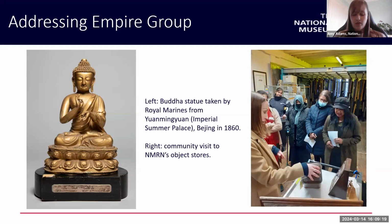At the same time, we had a request from our Board of Trustees to set up an advisory group in 2021, again looking at reviewing the legacy of the British Empire, as many people were doing within their collections, and particularly around the story of the Royal Navy and really having the engagement from the Royal Navy as well in that history and how it evolved.